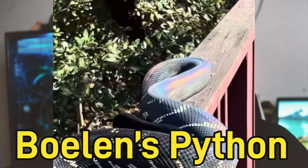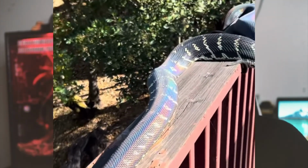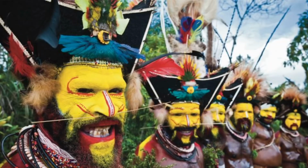Number 5 on the list would probably be my favorite species of rainbow snake, but there's one problem. They're like 16 grand or something like that. They look just like carpet pythons, and they're a snake that lives in Papua New Guinea. They grow 8 to 10 feet and they live up to 15 to 20 years. Fun fact about them, the Wola tribe in Papua New Guinea actually sees them as a god.